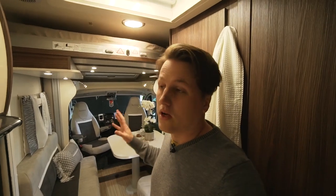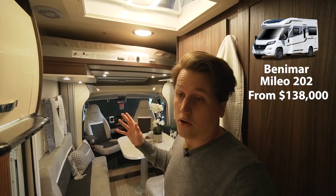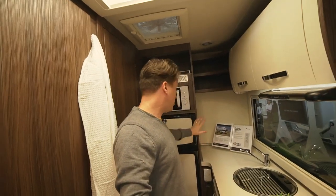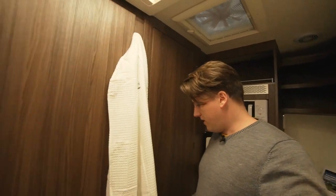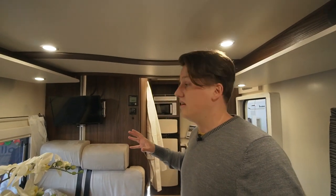So TrailLite also stock this range called the Benimar Milio. I'm sorry, I don't know where they're from and I'm not pronouncing that right. They do really little compact ones with the pull down beds as well. Little compact rear kitchen here. It's actually quite well appointed. Full oven still. And then nice big dry bathroom here, separate shower, toilet. Really nice fit. They just do a whole range, depending on how small you're comfortable driving. I mean, this vehicle itself would fit in a standard car park, which in some places is awesome.